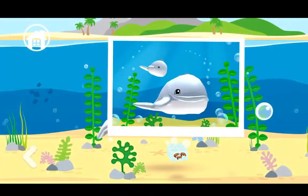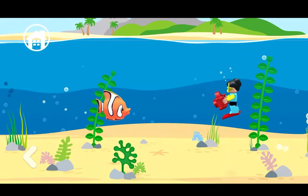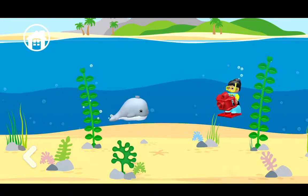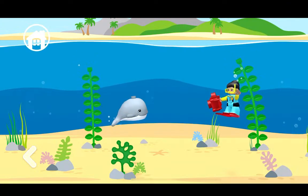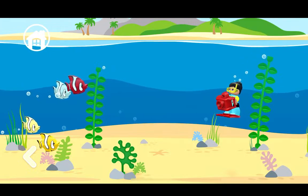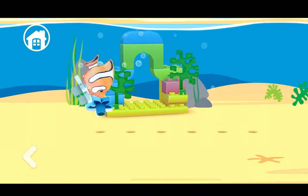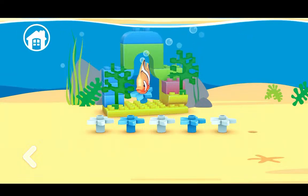Oh, it's a clownfish. Wants to play hide and seek. Look it. Okay, more dolphins with the tricks. Go next level. Look. Oh, the clownfish wants that we put the flowers in the correct order.